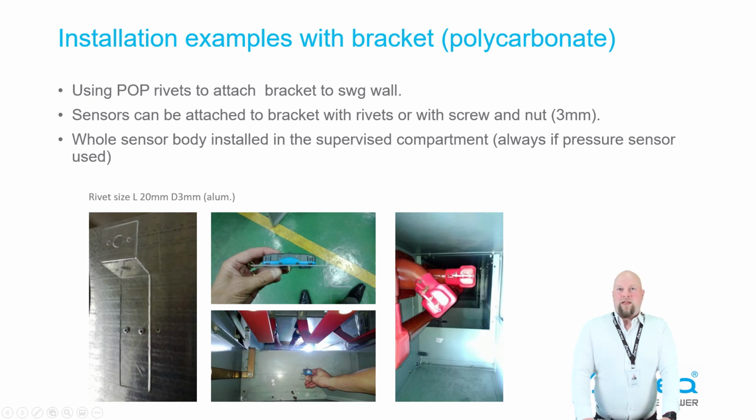For the sensor installation methods, here is one example of a bracket, how the sensor can be installed. In this case, this is a bus bar location, and important with the installation of the sensor is that there are always some insulation levels. For example, you cannot put anything closer to bus bars than 10 centimeters, and that should always be respected, so that the insulation level stays the same even after retrofit.